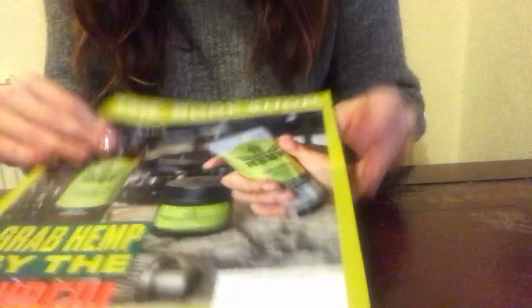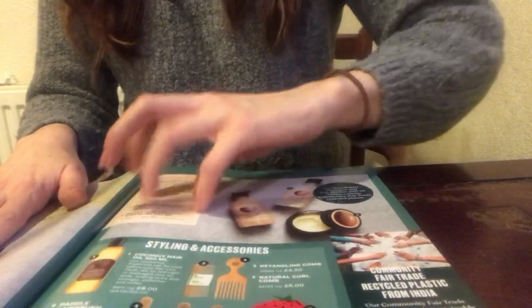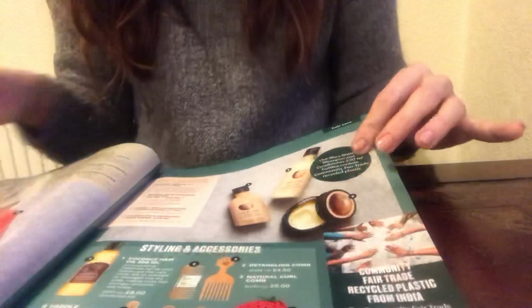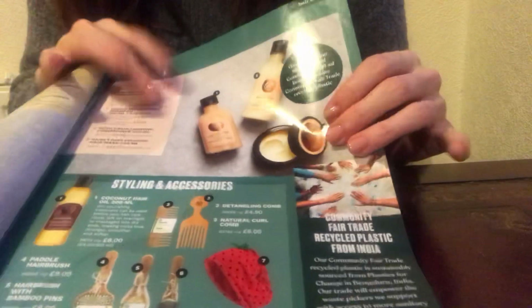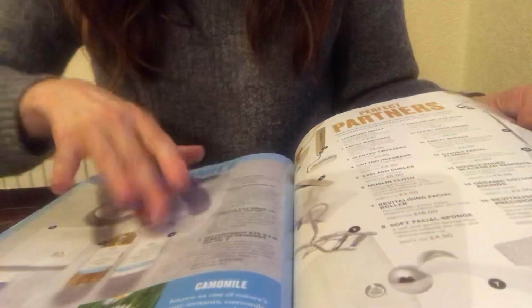So this is the Body Shop catalogue, where I've got every product available. Strawberry, shea butter, foundation, chamomile, soothing skin.